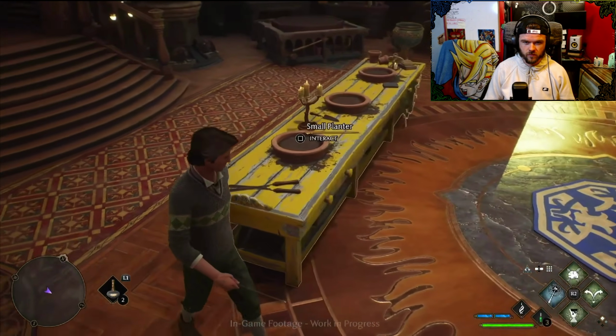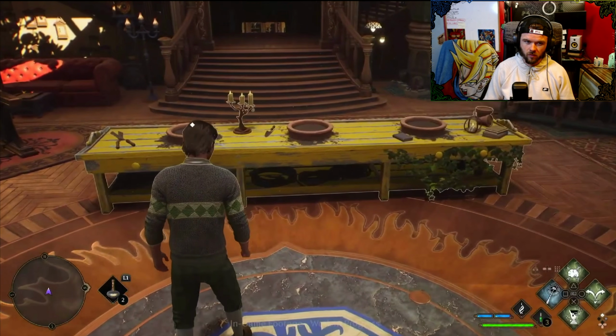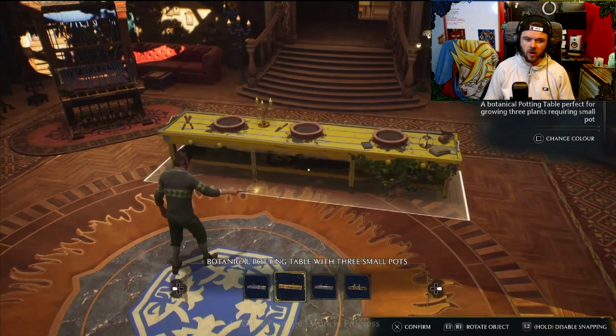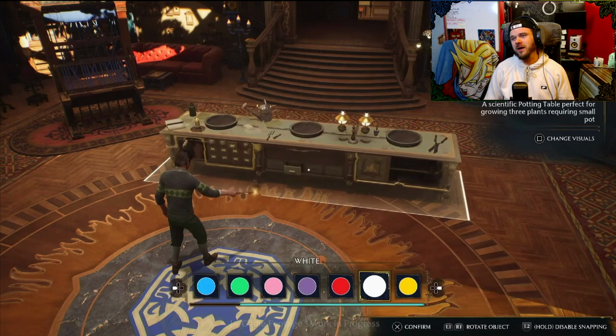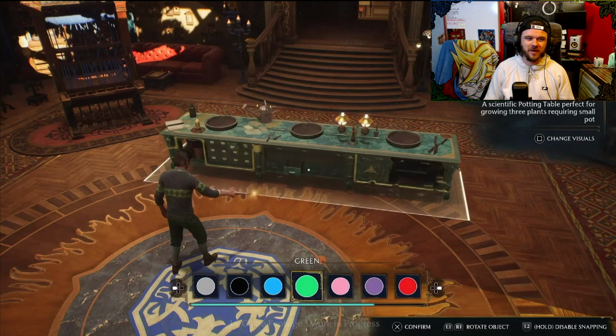Another thing that I wanted to discuss is that not only can you conjure things and change their look, but you can do that with the utility objects as well. So you can see that we have planting pots and potion stations, and you can change the look of those as well, and the colour. And these are the areas where, as we had mentioned previously, you'll be growing your plants and brewing your potions.